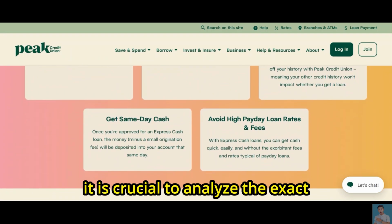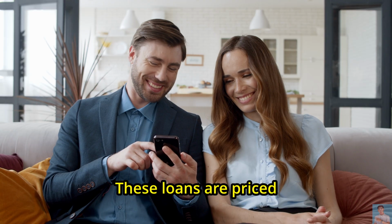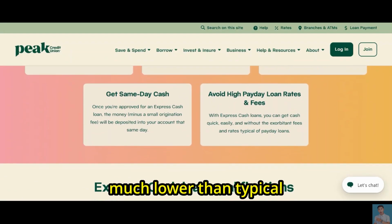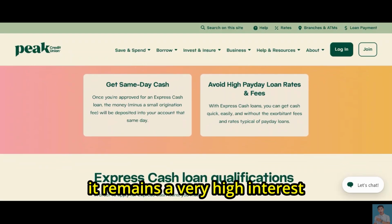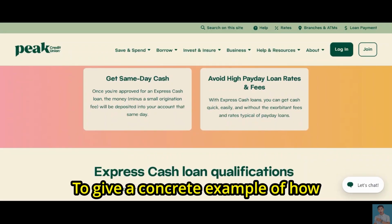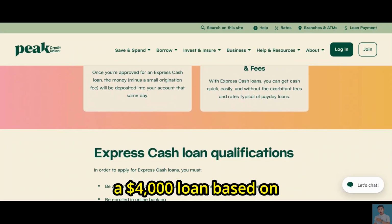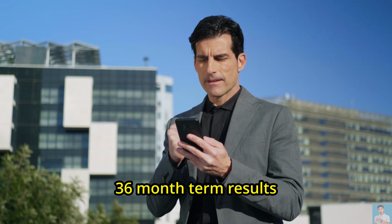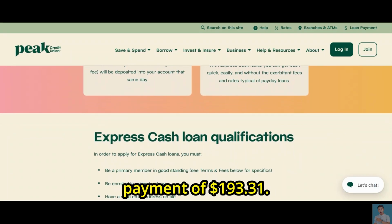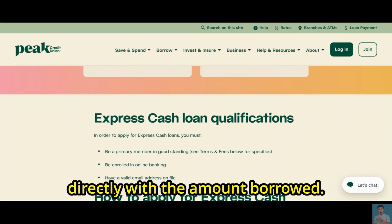Financially speaking, it is crucial to analyze the exact terms and repayment structures. These loans are priced at a 36% rate. While 36% is statistically much lower than typical predatory payday lending, it remains a very high interest rate for a standard consumer loan. To give a concrete example of how this plays out in real dollars, a $4,000 loan based on that 36% rate with a 36-month term results in an estimated monthly payment of $193.31.